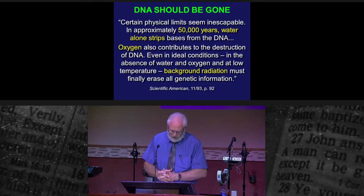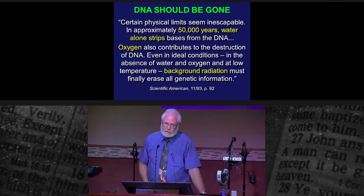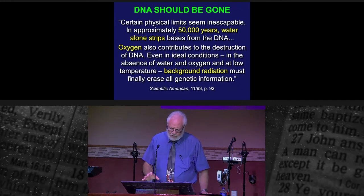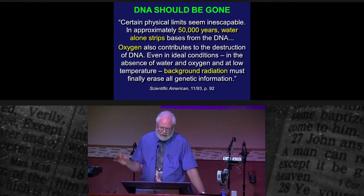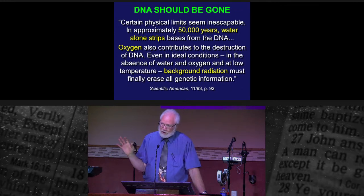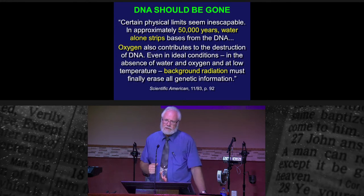So in Scientific American magazine back in 1993, this was before they found the dinosaurs had all these proteins and fragments of DNA, which we'd expect on that timescale, they said certain physical limits seem inescapable. In approximately 50,000 years, water alone strips bases from the DNA. Oxygen also contributes to the destruction of DNA. Even in ideal conditions, in the absence of water and oxygen, and at low temperature, background radiation, that big old bugaboo that nobody wants to talk about, that none of you knew about, must finally erase all genetic information and all proteins. The DNA is more delicate, so it would break down, like with water, in 50,000 years, 3 to 5 times longer for proteins, but still we're just talking hundreds of thousands of years, and it's gone.